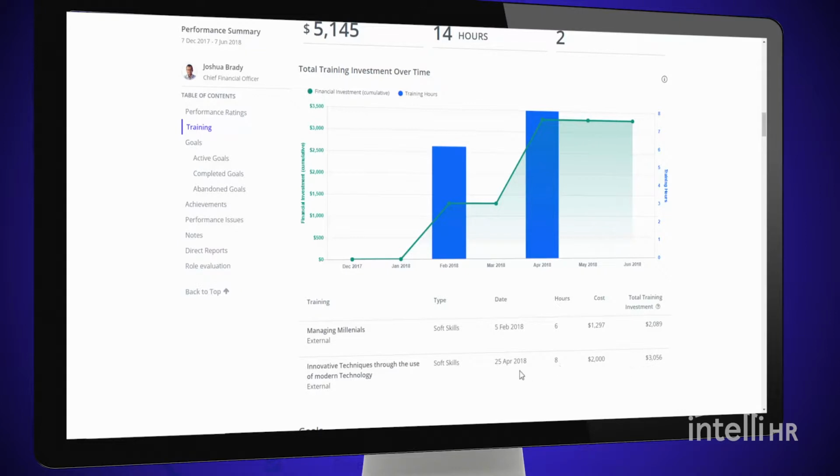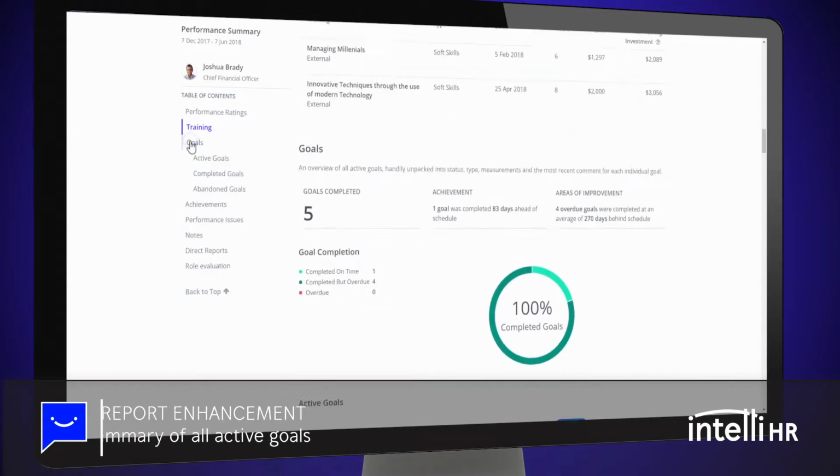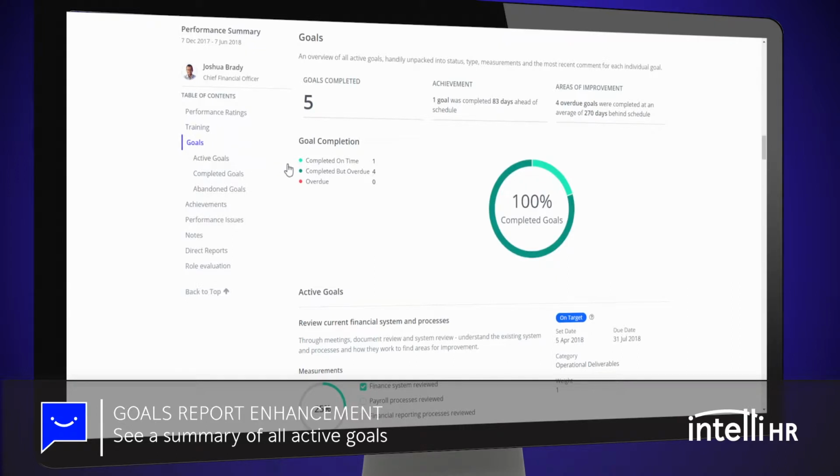The goals area has also undergone some serious redevelopment to help you see exactly how things have been tracking. We've unpacked goals into status, type, measurements and the most recent comment of each individual involved in the goal. Those viewing the report can see a summary of all active goals over the period the report covers, highlighting both employee achievements and areas for improvement.